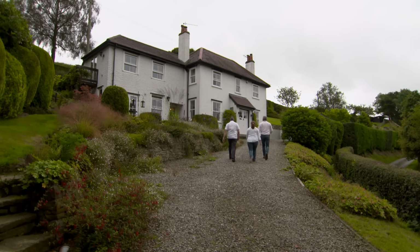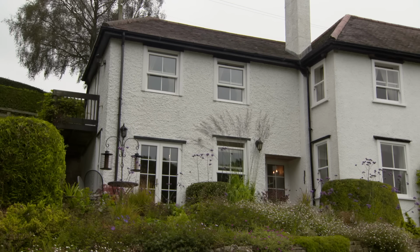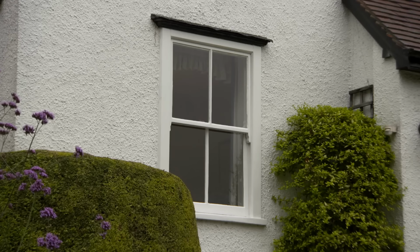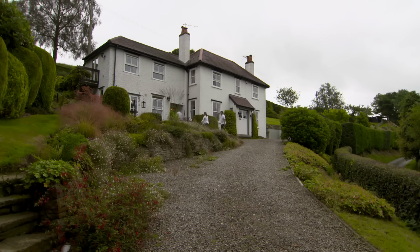This property was built in the 1930s, but benefits from a side extension added 20 years ago, which has transformed it into a very substantial family home. It's also been modernised inside to create a layout that I think really works. I'm taking them in via the side entrance into the new extension. Well, we'll start with this bit.